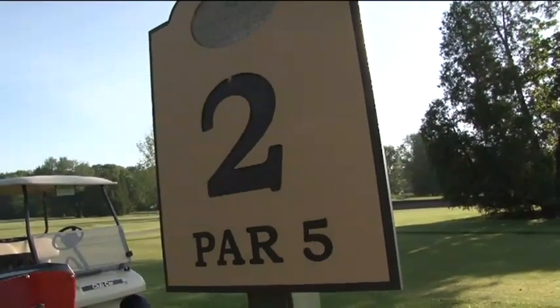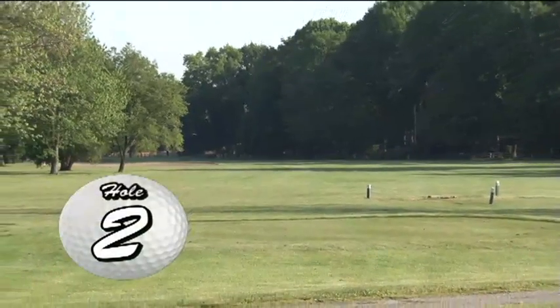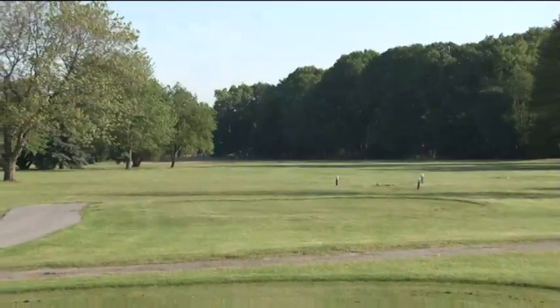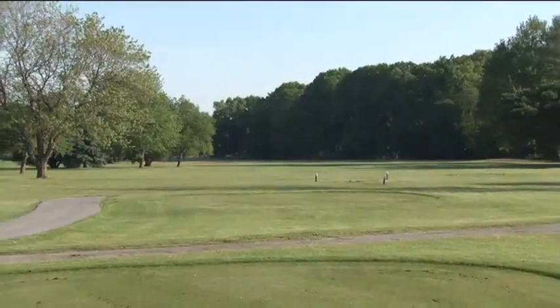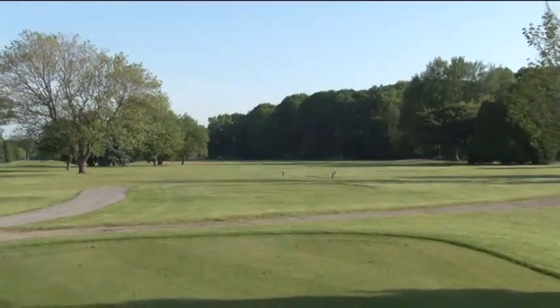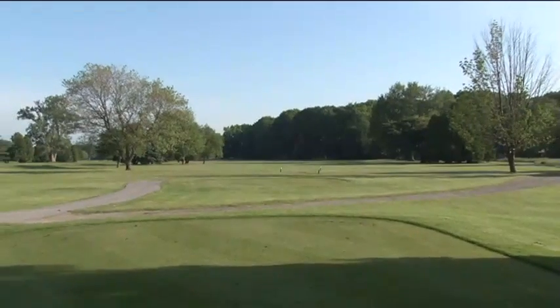Well, hole number 2 is grip and rip. Take it to the limit, do what you got to do here, because the best thing you want to do is make that cut. 475 yards here, so you can get there in 2. Tee shot sets it all up for you, though. You hit a good tee shot there, you're down there in the 225 to 200 range.